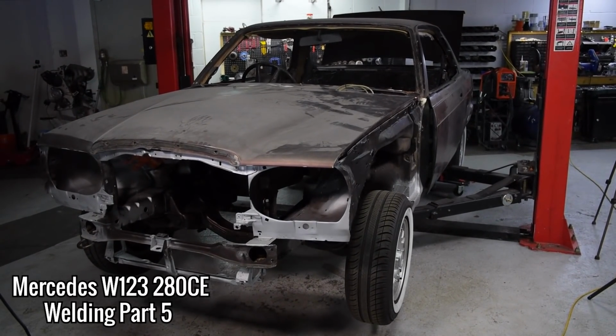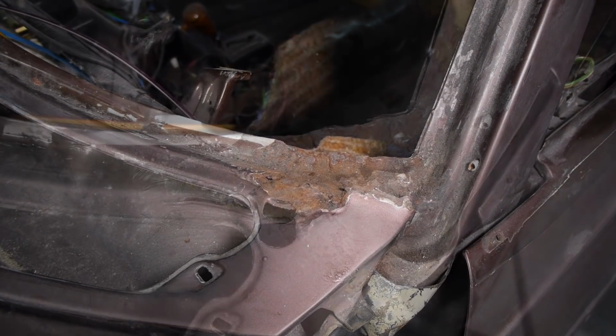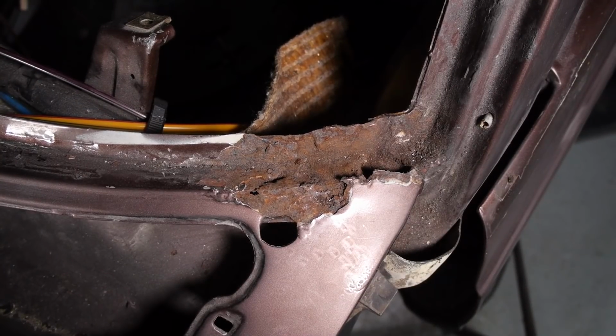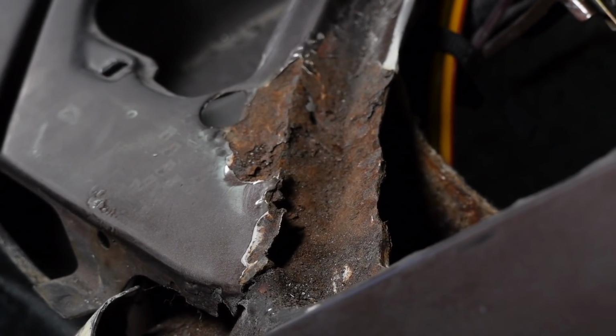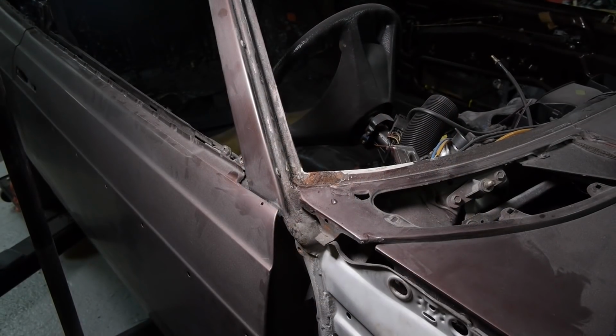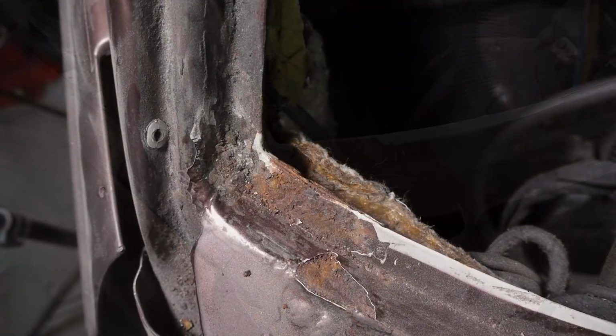In this episode of Restore It, I'm going to finish off the last of the welding on the Mercedes W123. The two spots left are the two bottom corners of the windscreen. Like the rear windscreen, this wasn't in the original plans, but is definitely something you can't leave to get worse. I'm going to start on the left hand side by removing the surrounding paint and the surface rust.